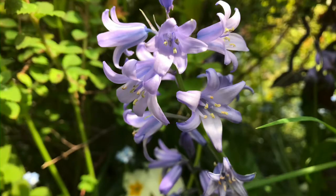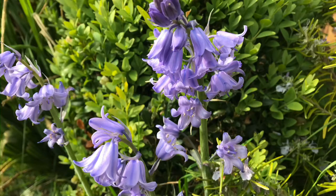This is the Spanish bluebell, which is a much paler blue. It's more upright stem, and the flowers are more conical bells with larger leaves and flowers.